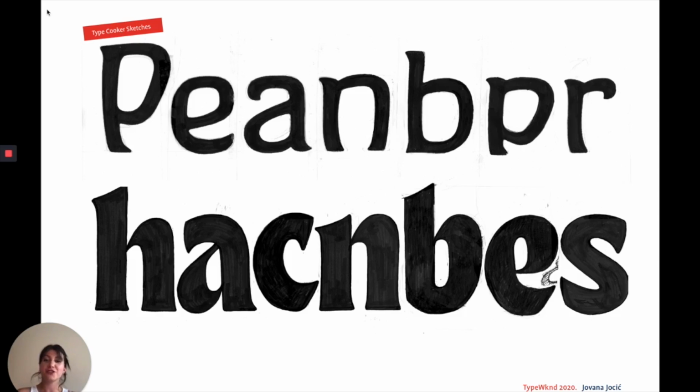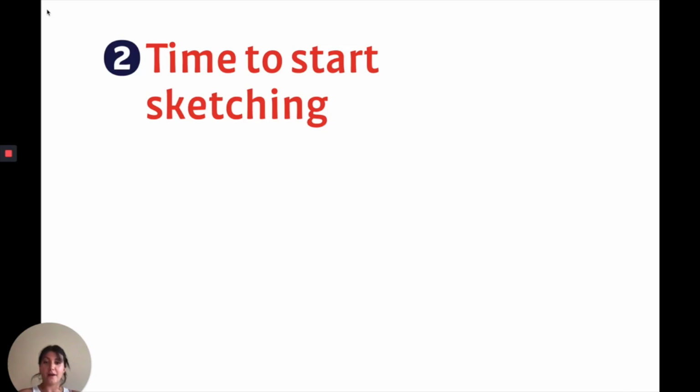These were the initial sketches, which are really close to my heart. They're definitely not signage material. They're type-cooker-like sketches, but I think they were a really important part of the process, because those were the things that I would go to every time I felt like I was stuck, every time I felt like I was drawing the same thing over and over again. Every time I needed a break, I would go back to these things, and I really like them.